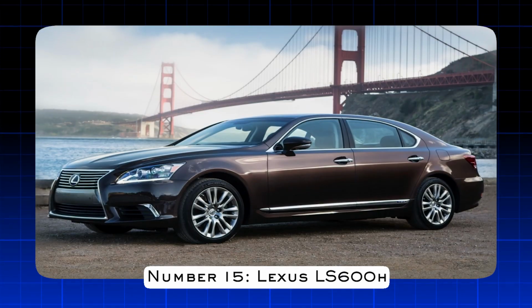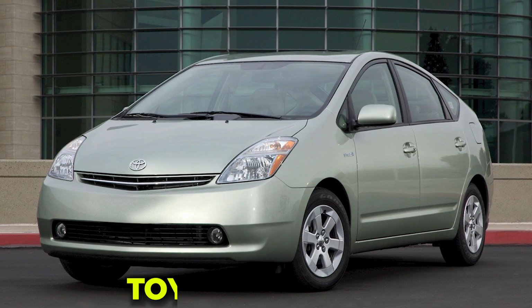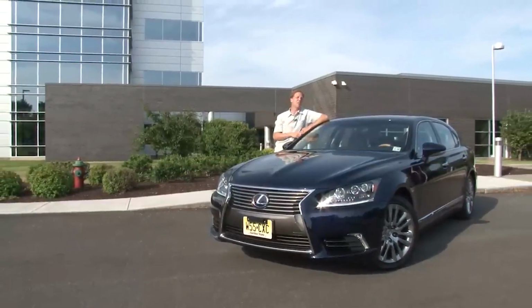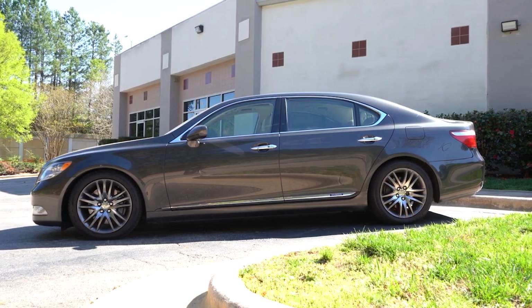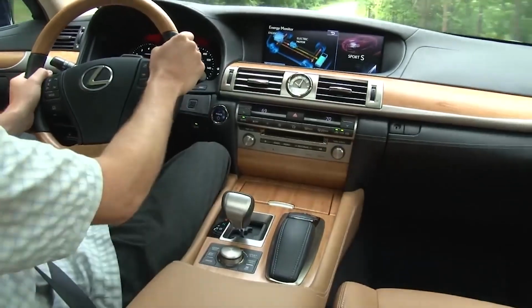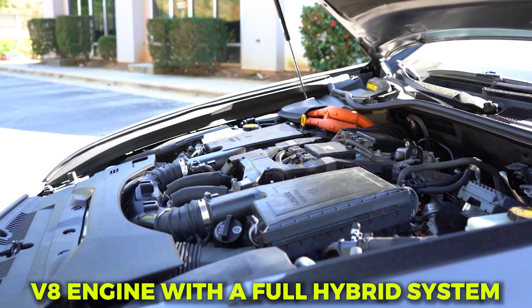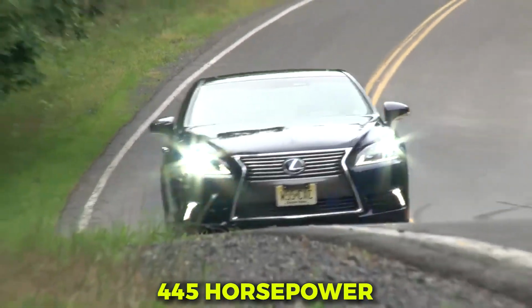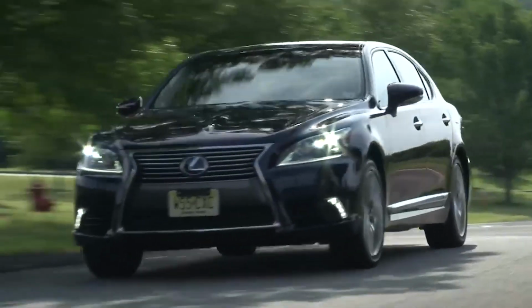Number 15. Lexus LS600h. Coming in at number 15 is the Lexus LS600h. This car may be a Toyota product, but don't expect Camry levels of simplicity. The 2007 Lexus LS600h is insanely complicated and packed with technology that pushes the boundaries. It's the first car to combine a V8 engine with a full hybrid system, producing an impressive 445 horsepower. This gives the car powerful performance, but that's just the beginning.